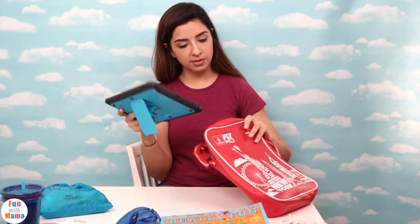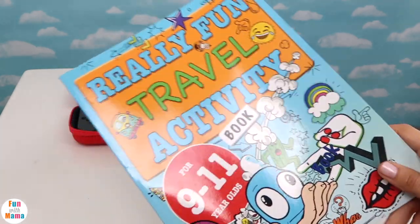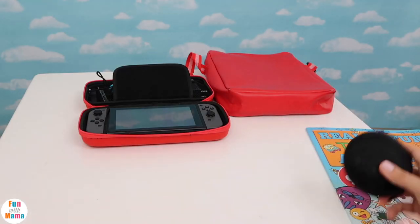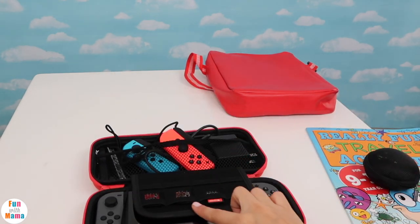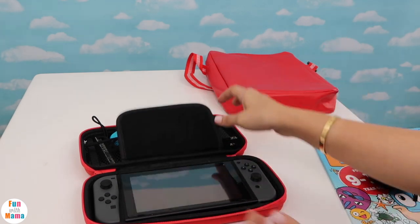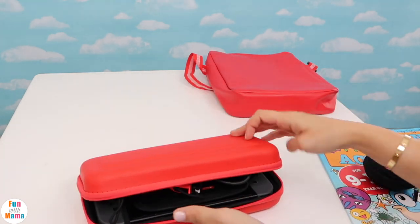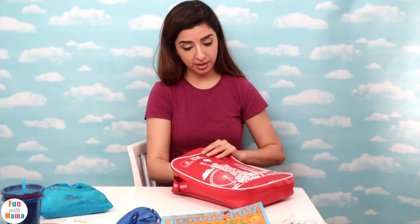So that basically goes in. I've also got an activity book for him, which if he doesn't plan on using, I plan on using. His Nintendo Switch with games. There's a whole load of games here. And then this all fits into his bag. And I generally put in a snack, which we will pack the morning of. So hopefully that fits in there, and it does.